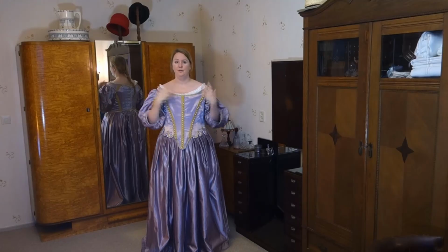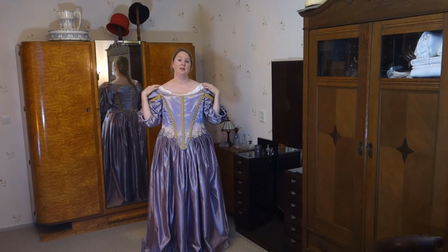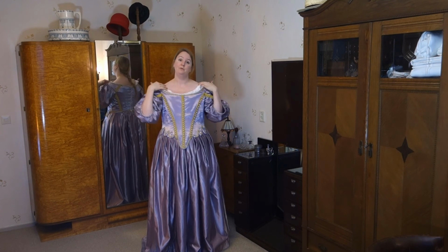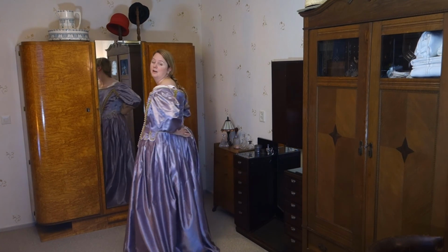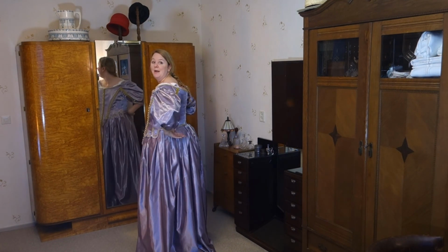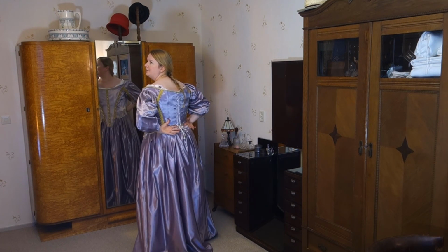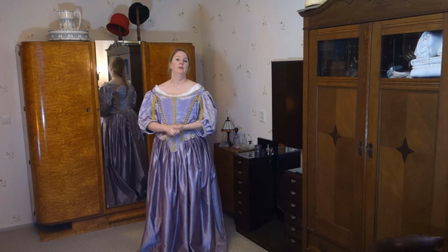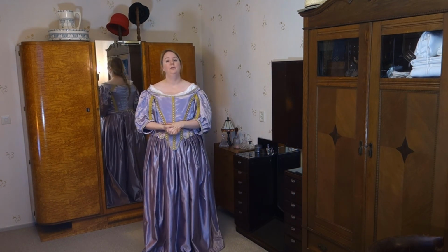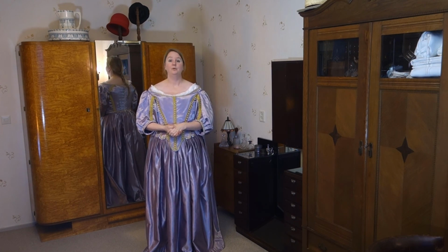As you can see, I have taken away the straps of the corset. So if you're making a corset for yourself for the 17th century for this type of dress, then make one without the straps. And because it is a dress that has been made for a role being pregnant 6 months, you can see there is quite a bit of space still behind. You could make it tighter for yourself, but it also depends on if you are used to wearing a corset and if you are comfortable with that.